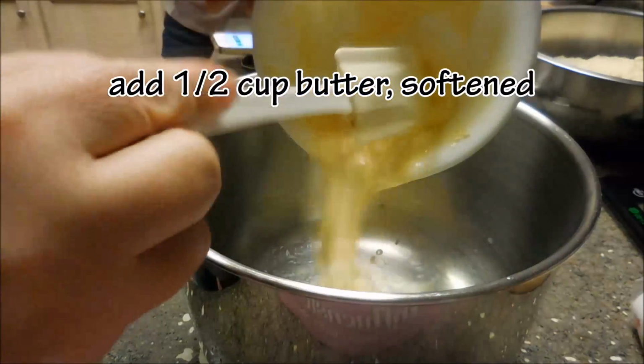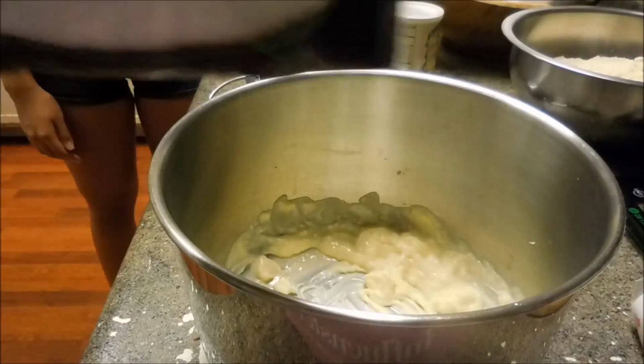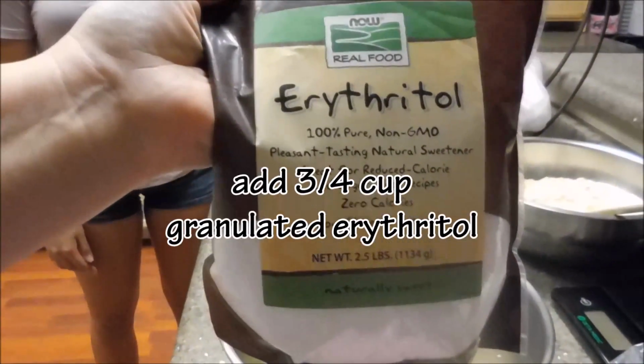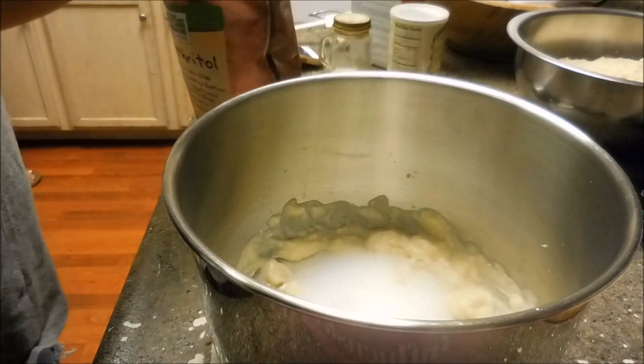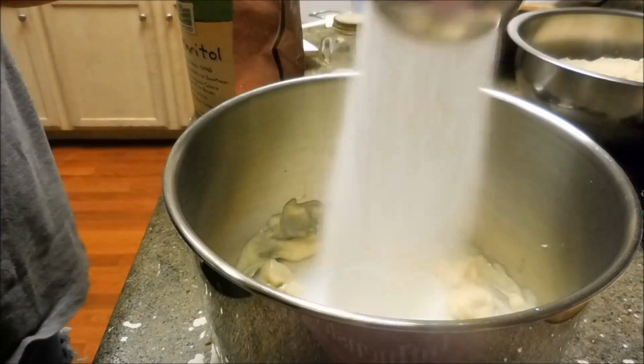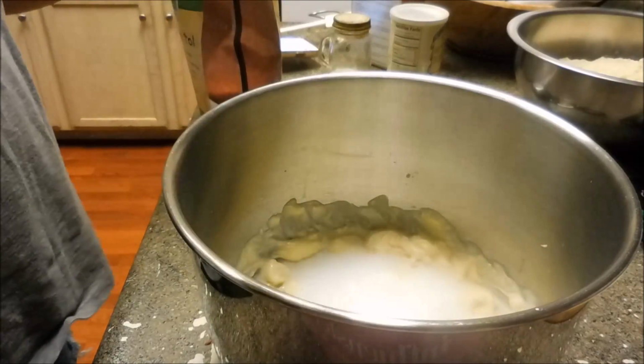Next, I took a 1/2 cup of softened butter, and to this I added 3/4 cup of granulated erythritol. You could also use Swerve. I'm sure you can use Splenda, but if you're really trying to cut out the carbs, you probably don't want to use that type of sweetener.